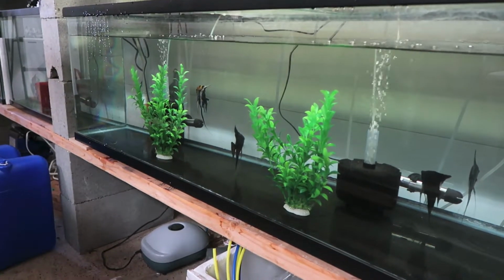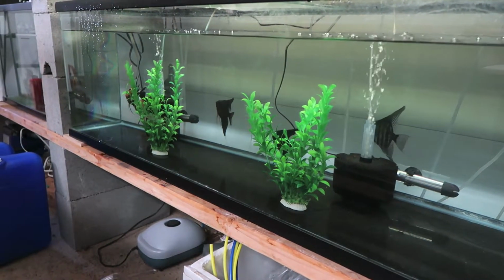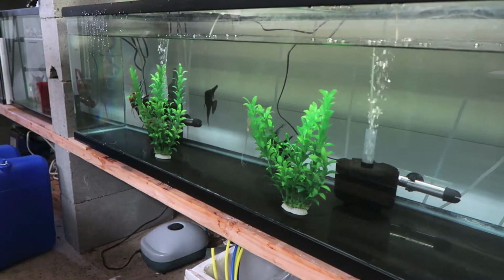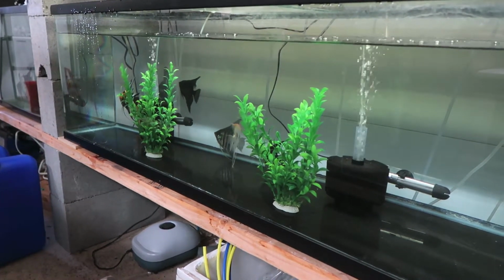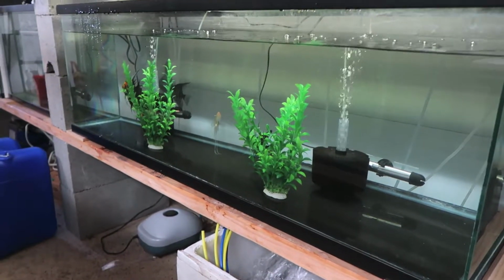I don't know if putting them in the 20 gallons was the right idea. It worked for like 2 pairs, or maybe 3, but we had like 6 or 7 set up, so it wasn't that good of a success rate. Hopefully we get pairs pretty quick out of this tank. I'm just gonna have to do some more big water changes.